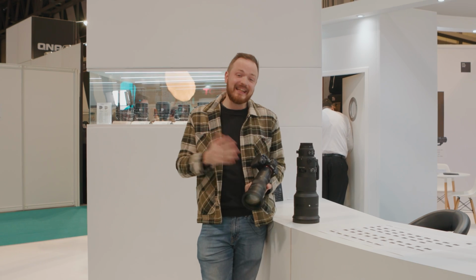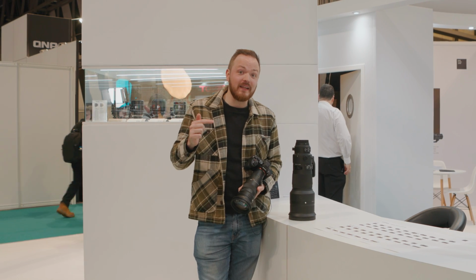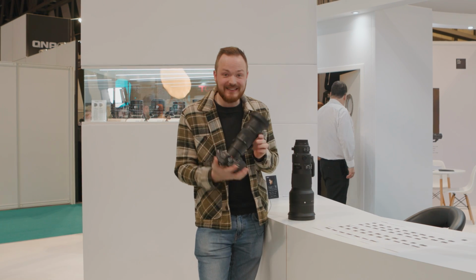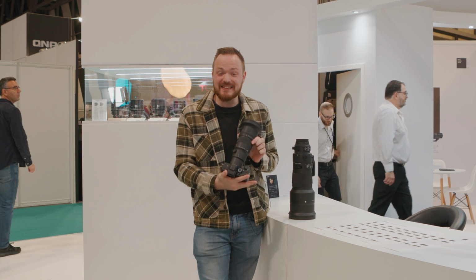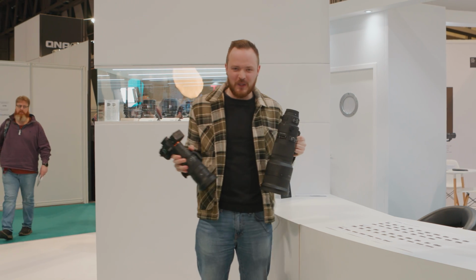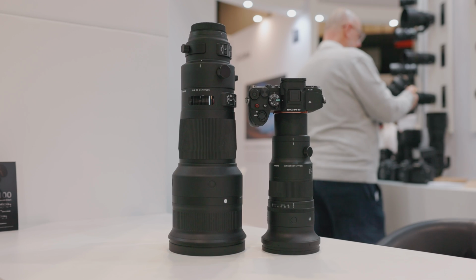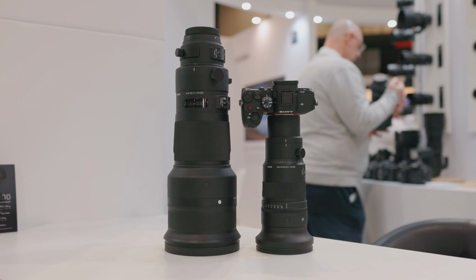Now, one of Sigma's latest lenses, which to be honest with you, I'm really excited about and can't wait if it ever comes in RF, is this. You'll be surprised, but this is a 500mm, the same as this here. Now, obviously, they do have a slightly different aperture. This is f4 and this is f5.6, but genuinely look at the difference in size.